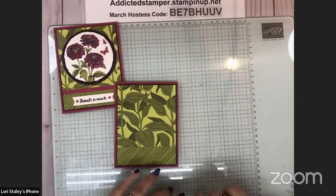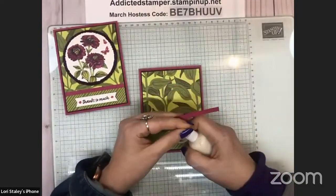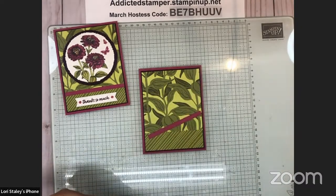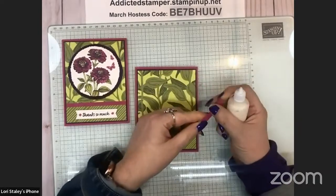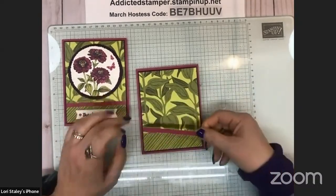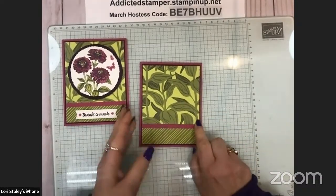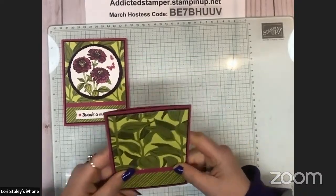There we go. And then this little guy, I'm going to use some liquid glue because he's pretty tiny. Oh, I forgot I was using him last night. Pull the glue covering that comes when you use your liquid glue, right? And then we'll just stick him right down here. All right. There we go. And I'm going to lay that aside.